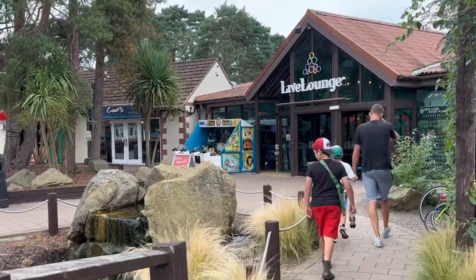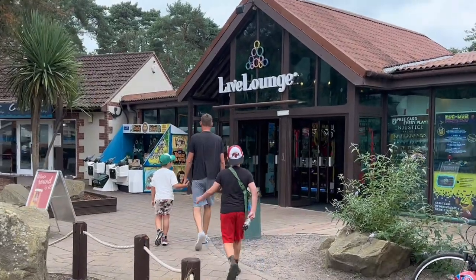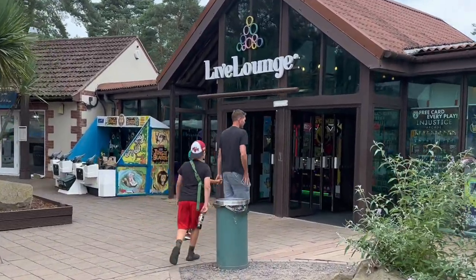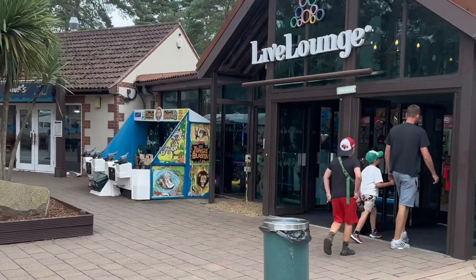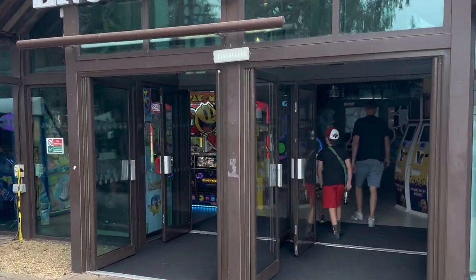So we've just arrived at Wild Duck. We're now going to go and have a drink and a little explore. We checked in, our van's not ready, but we popped into reception and gave the lady our number, and she's going to update us on the time when our van is ready, which is really handy.